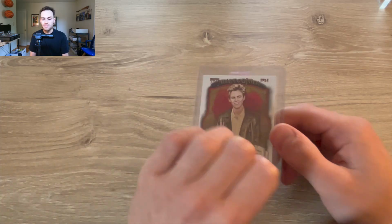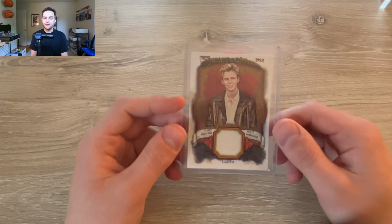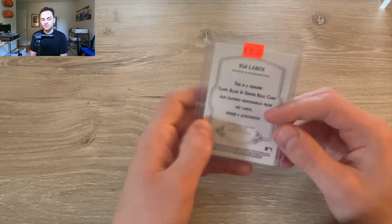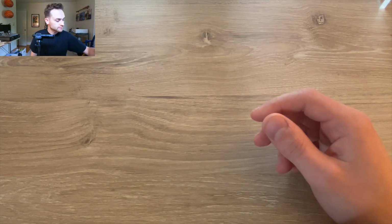And then in some dollar boxes, went dollar boxing. Found an Allen Ginter relic right here of Kid Leroy. So that was a nice one for the personal collection. I'll probably try to get this one signed at some point. But very fun card right there.